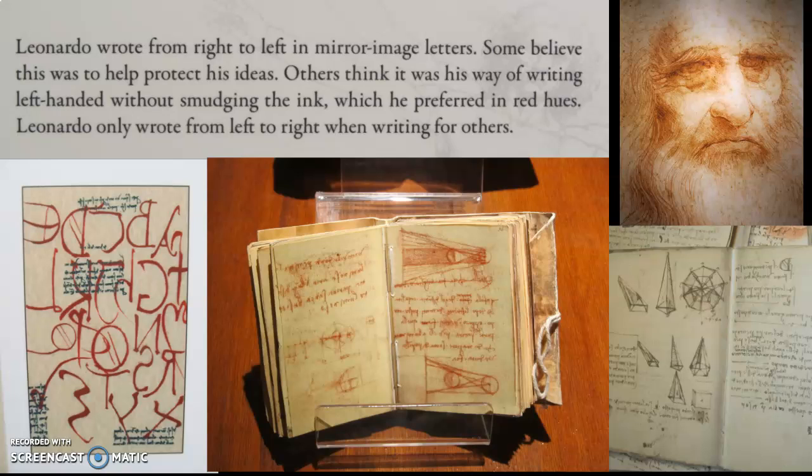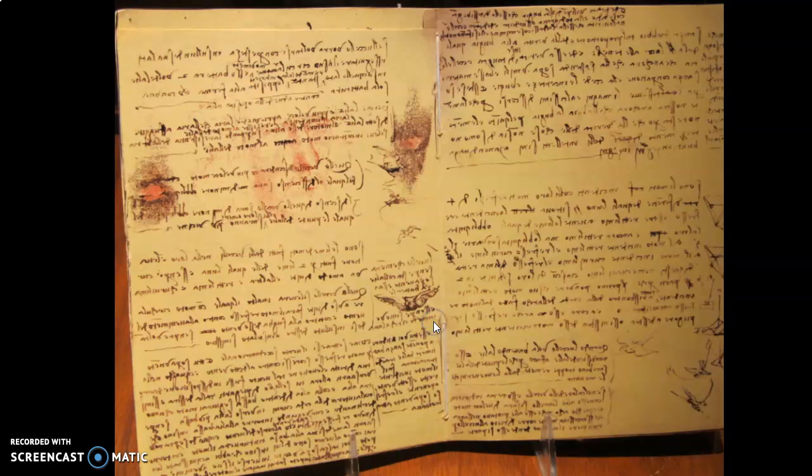But anyways, back to his writing. He used to write backwards in order to protect his trade secrets. And in these manuscripts, if you zoom in on them, you could see them. If you take a look at the slides after this video, you can get a better view of the information. If you were to zoom in onto this picture here, you will see that it is written backwards. Again, if you can read Latin or Italian, then you would be able to read these.